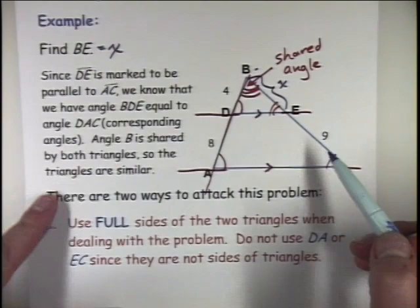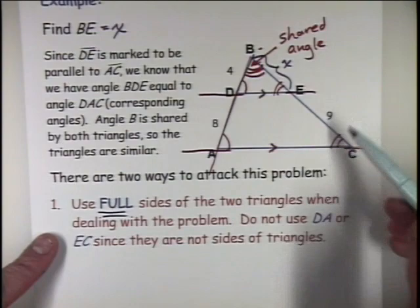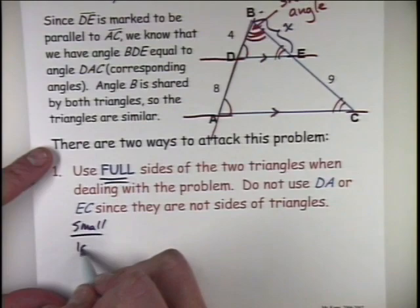Now, there's two ways to attack this problem. Here's the first method. You have to use the full sides of the two triangles when dealing with the problem. We can't use DA, and we can't use EC, since those are part of this trapezoid and not the entire triangle. So let's go ahead and set it up. It doesn't really matter how you do it. We'll set it up in this case, doing a small to large. We really don't have time to set it up both ways every time.